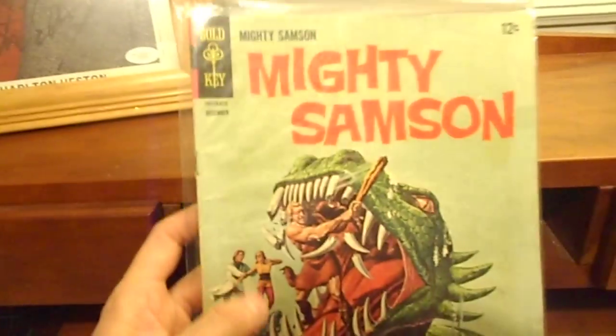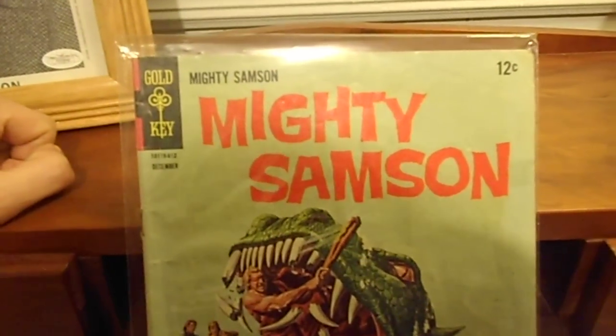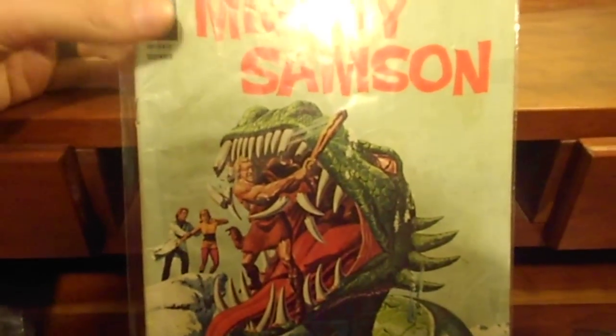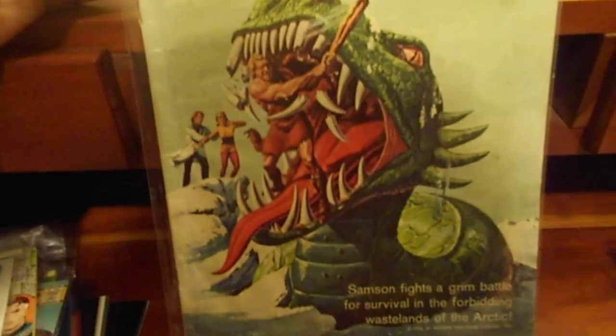Alright, here's some of my favorite books. Some of these Gold Keys. These are incredible. I know Jean Paul Ace Peter just showed a bunch of his Star Trek Gold Keys and some other stuff he picked up, and I recommend these books to people.